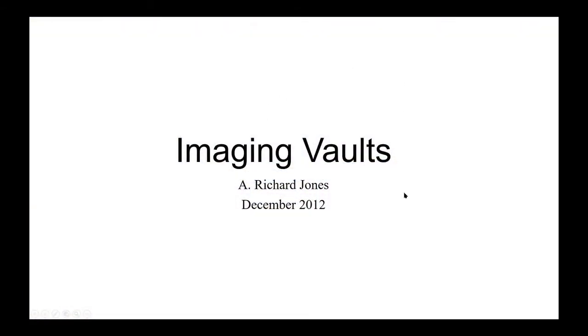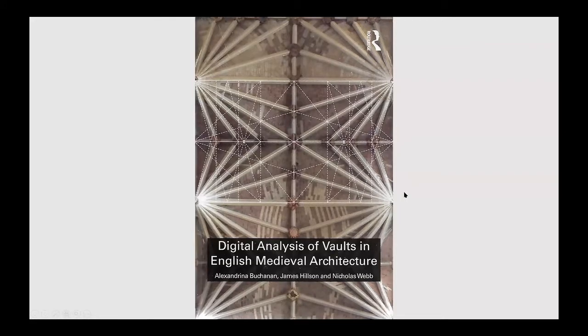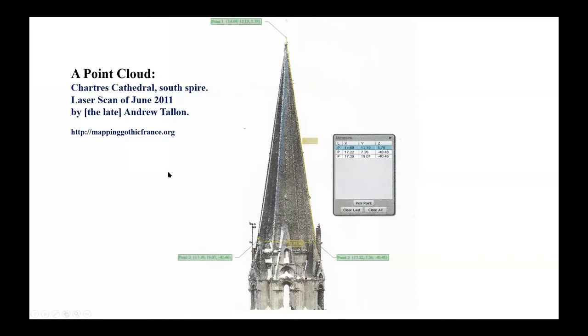It says imaging vaults. Okay, so I attended a Zoom session of 3 days, and this book is the result of that session. What these guys have been doing is a lot of work on measuring and exhibiting vaults. One of the things that they're very much into is point clouds, and here is an example of a point cloud. It is simply a representation with little tiny pieces of video or graphic for each point that a laser has picked up on this structure. So it looks very fuzzy, and that's why it's called a cloud.